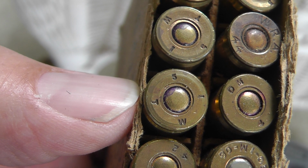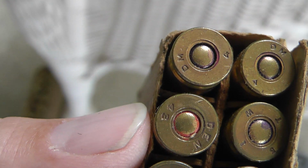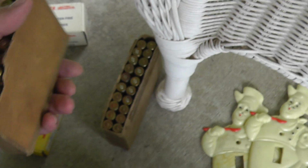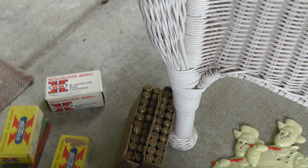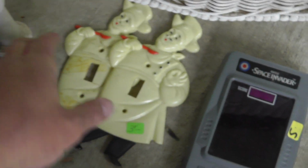Is it 15 or 51? Something like that, I don't know. It's a 43. Interesting stuff. That's not to be shot. That's to be saved. A couple light switch covers. We'll work on getting that tape residue off.